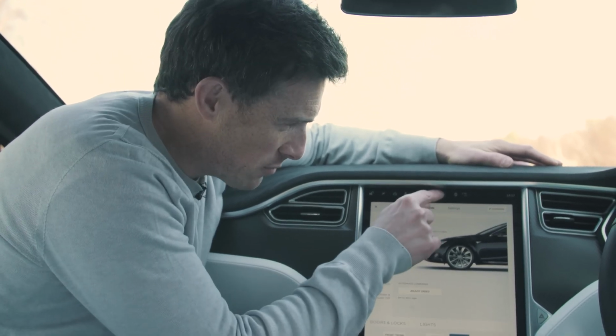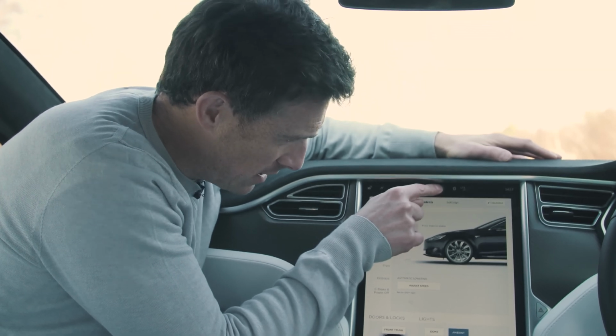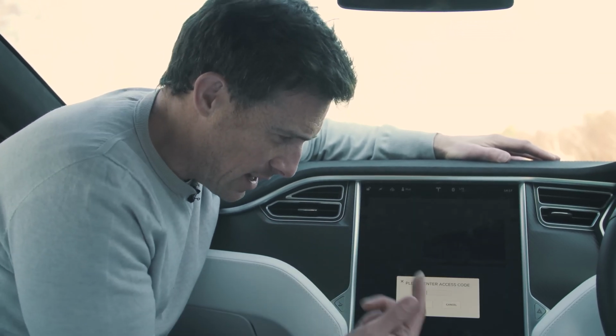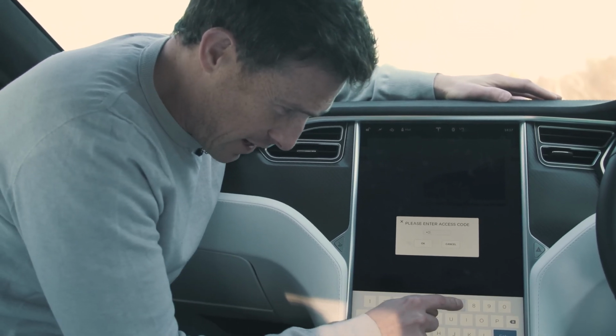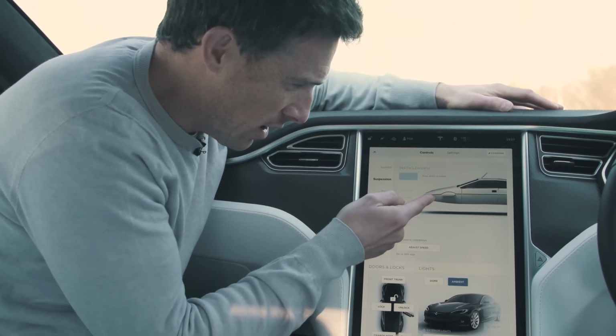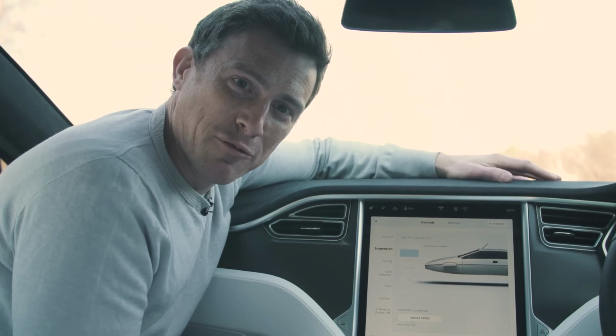For instance, if I press and hold the Tesla button, wait for it to flash, and then I input my access code as 007, it will then change the car to the submarine from The Spy Who Loved Me.